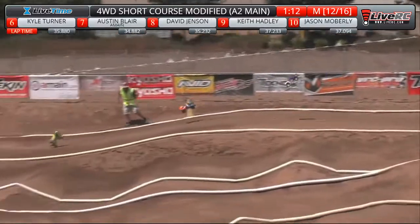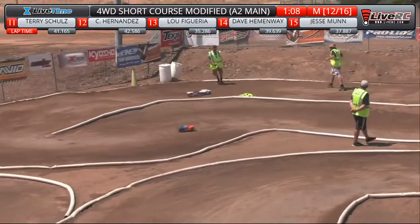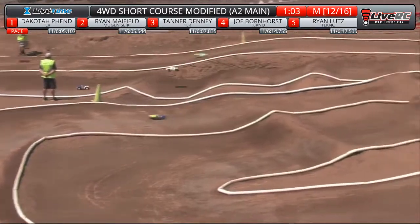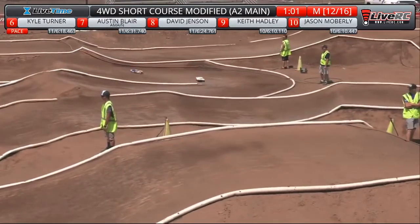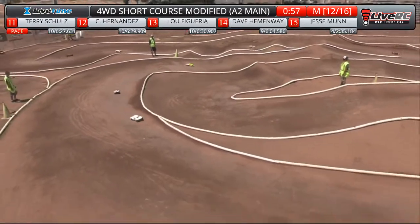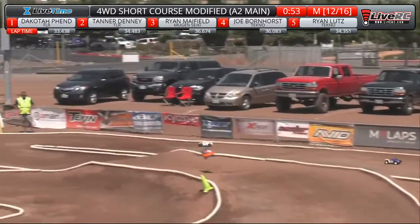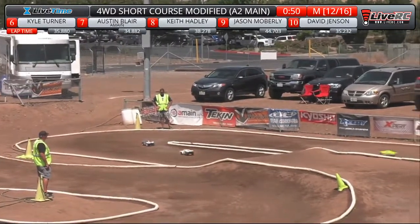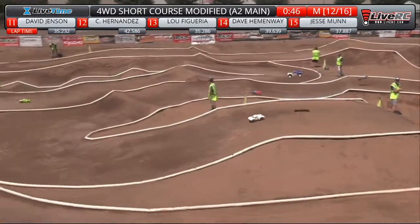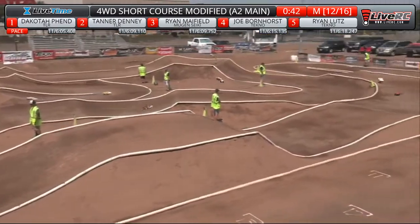Oh, there's a lap car upside down on the backstretch. And Maifield with nowhere to go. Gets right into him, so Phend will capitalize on that with just about a minute to go. 1 minute left. Dakotah Phend out in front. Now Denney to the 2, Maifield to the 3.